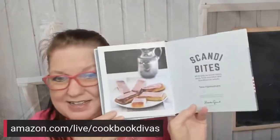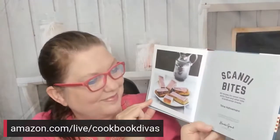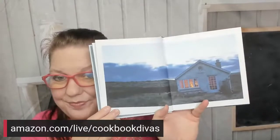Scandi Bites. Trina Hanneman is the author. Never heard her name said out loud. It came out in 2019. It's an adorable little cookbook. Hardie Grant is the publisher. Ooh, that's her little Scandi house.